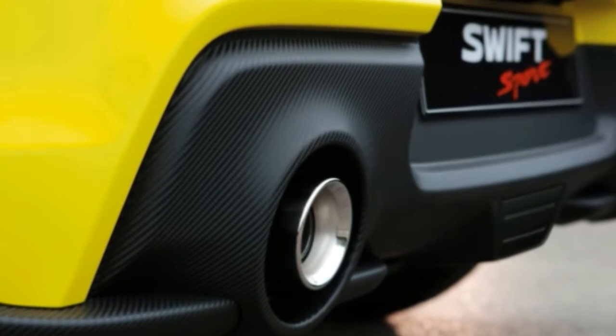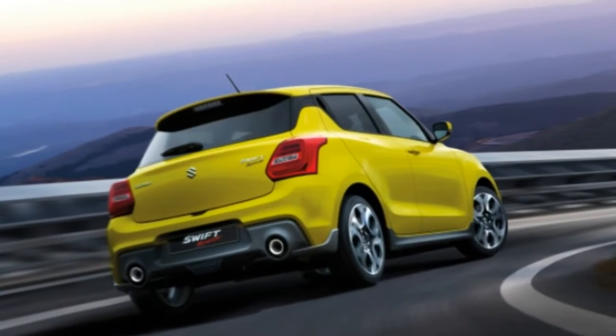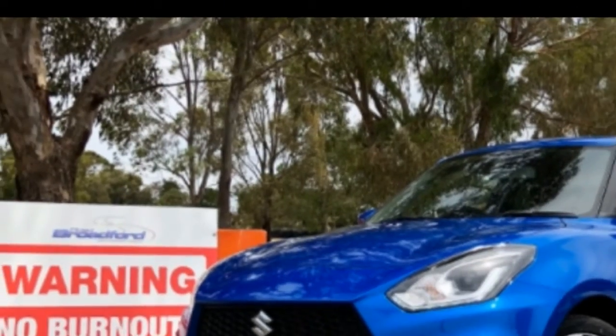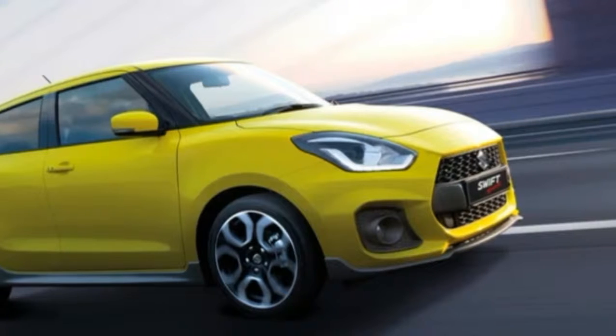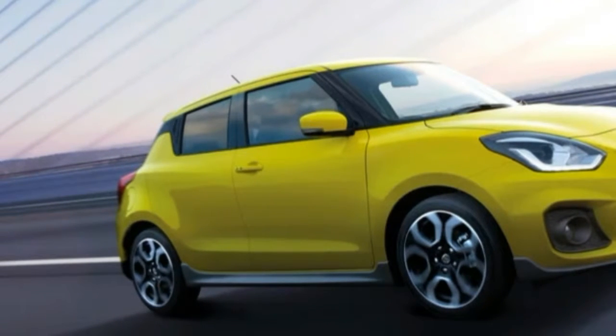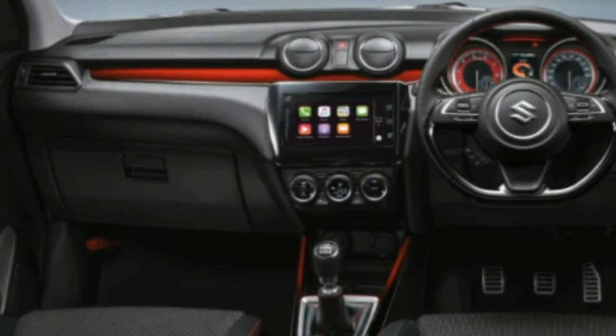At the same time, this iteration weighs 80 kilograms less than before despite being the same length and marginally wider, tipping the scales at only 970 kilograms. So while rivals the Polo GTI, Clio RS 200 and the discontinued Ford Fiesta ST have many more horses under the bonnet, they're also heavier.